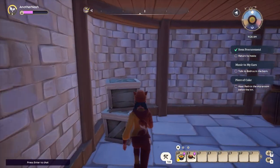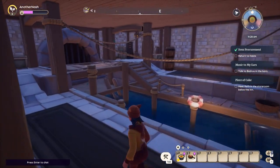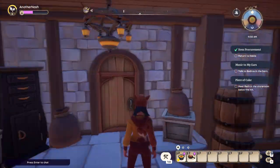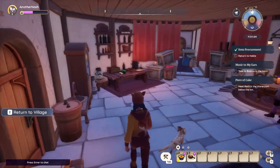Oh my gosh. This is so cool. I know this is where we're meant to be. So it looks like we gotta go through this door. Oh, we're going on a secret quest. Reth's storeroom. Oh, I've never been here. I've never even seen this. Oh my gosh, this is so cool. There's a recipe here. Oh, I'm excited.